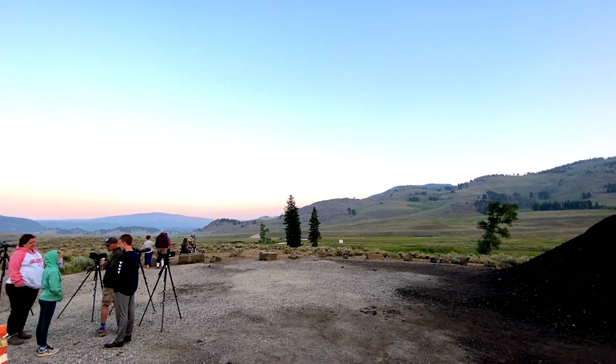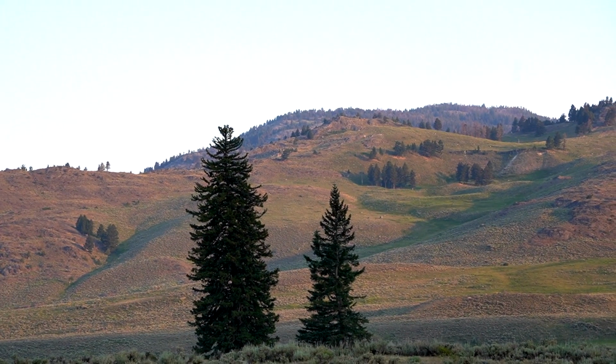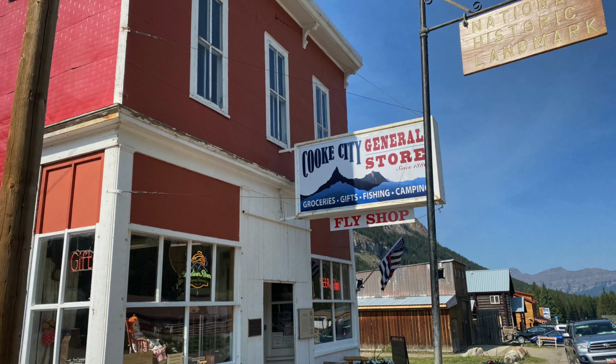If you want to wolf watch, winter is the best time. In the summer, you may get lucky and see one up close, but generally, you'll need a scope. Binoculars just won't do. You can rent a scope from the general store in Cooke City if you can't buy one.